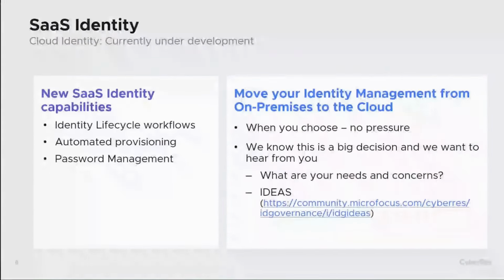And we know this is a big decision. Moving your identity and access management infrastructure to SaaS is not something that you do without really considering the impact of that. So we want to know what your needs and concerns are. We have our ideas portal, which is our community site, and you can go in there and submit concerns, ideas, enhancement requests, and so forth to that portal.